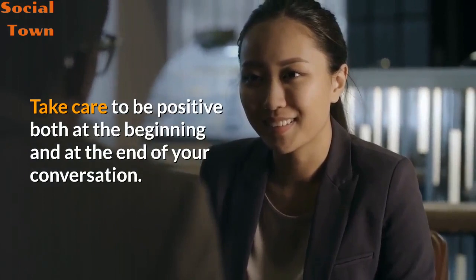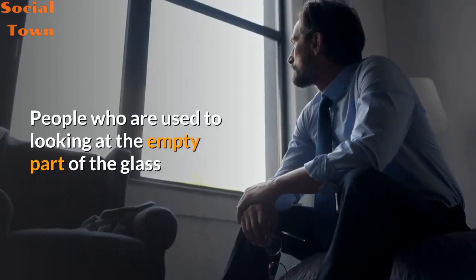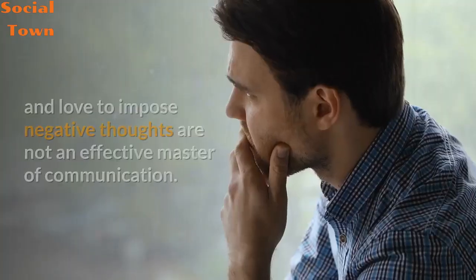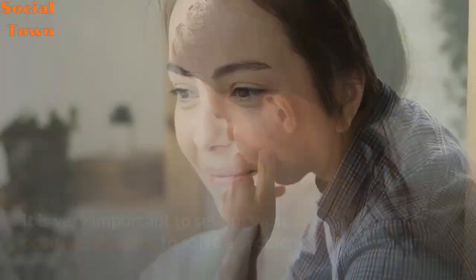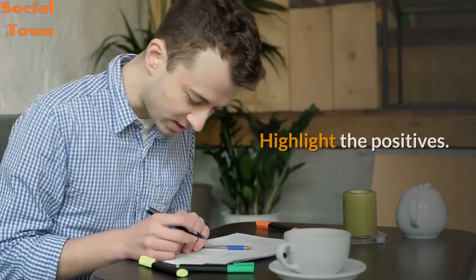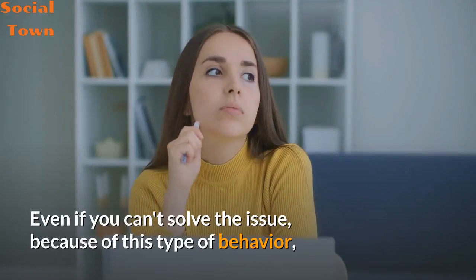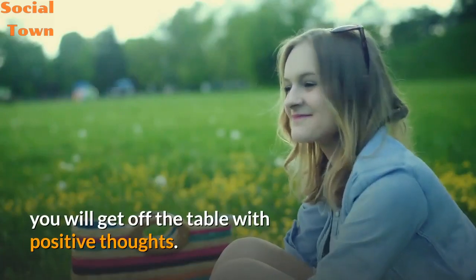Take care to be positive both at the beginning and at the end of your conversation. People who are used to looking at the empty part of the glass and love to impose negative thoughts are not an effective master of communication. It is very important to set out with positive thoughts to solve a problem. Highlight the positives. Even if you can't solve the issue, because of this type of behavior, you will get off the table with positive thoughts.